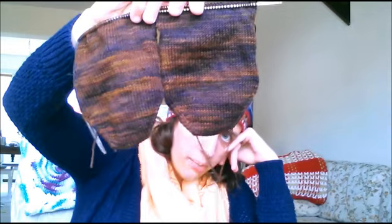So I'm pretty happy with how these are turning out. Paul is too, and since they're toe up, he's been able to try them on as I go, and they're fitting him really well right now. So I'm excited to keep working on these. This is my first toe-up sock, and my first two-at-a-time toe-up sock. So, excited about that.